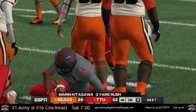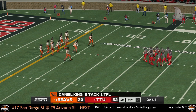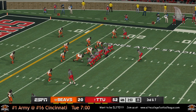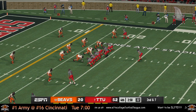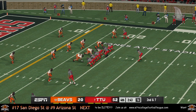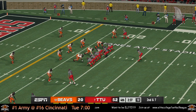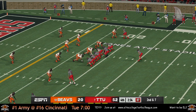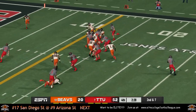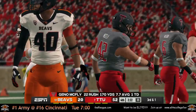Nice run up the middle. Call it a gain of 4 yards. That'll make it second and seven. Tight right. Three down. Check. They get nice yardage on that run. Gain of six on the play. That'll make it third and one.